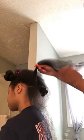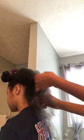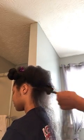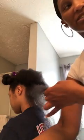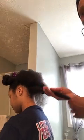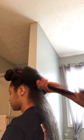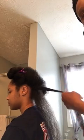Sometimes if I feel like maybe I don't feel any under here, I'll divide that section one more time and make sure I get it. And then I'm focused on her ends. Now I'm going to move a little faster since y'all know the process. I always go by how her hair feels. I can always tell if it's enough product based on how her hair feels to me. Although from you watching, it may not look like I'm getting everything, I can tell I am just by feeling it.